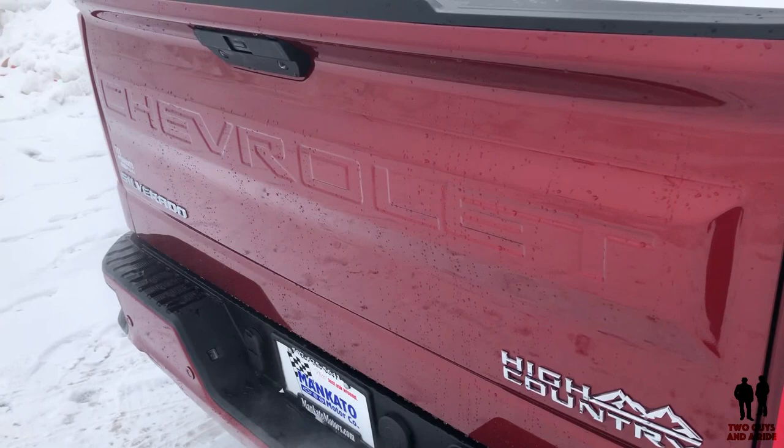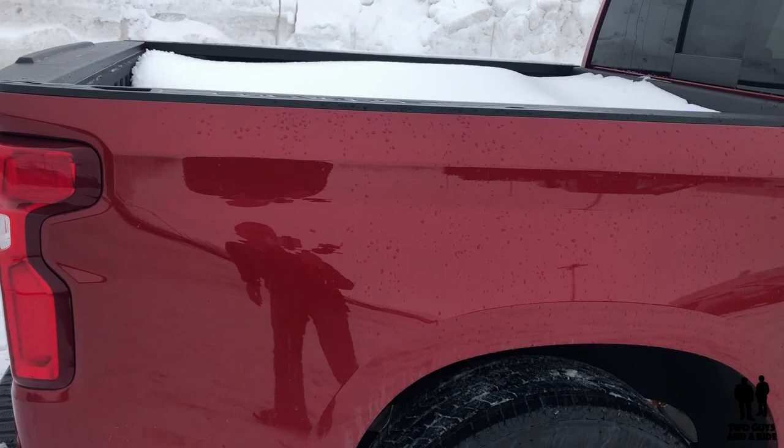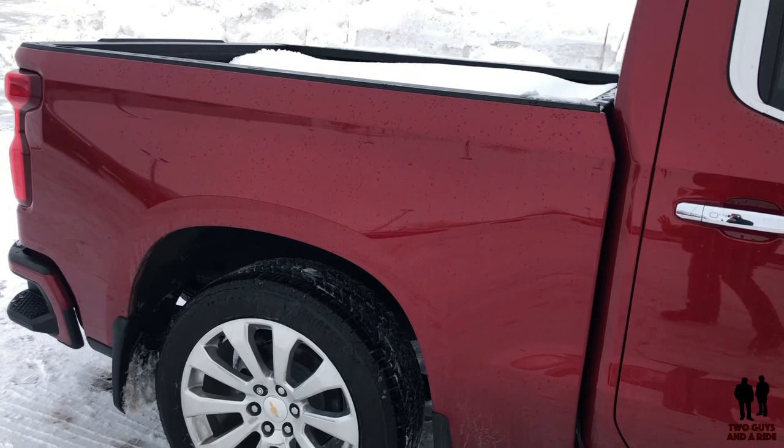I like the design of the taillights. Gives it a little bit of a motion to it. And then you've got a little subtle fender flaring. And then right around the wheel opening, it gives it a little more detail there with the flat wheel well moldings. Love the wheels on this one.